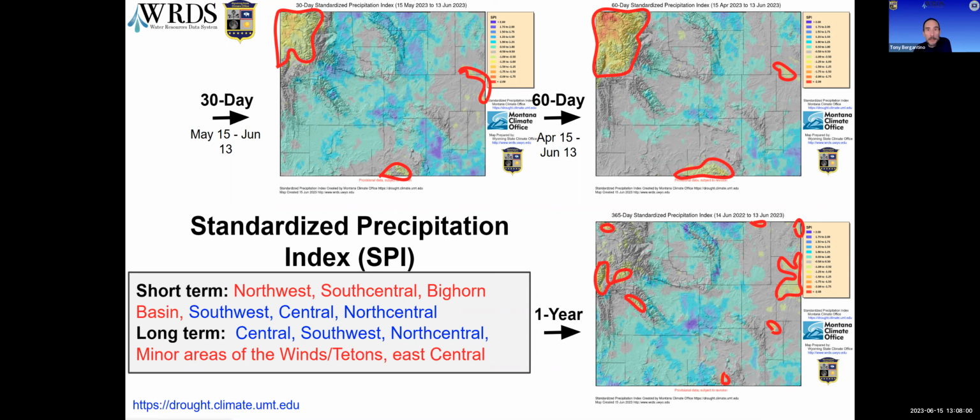I didn't circle the blue spots, as you can see the widespread wet signal on these maps, so didn't want to clutter everything up too much. At 60 days, they're on the upper right. The Northwest tends to stand out a little bit as dry. Still an area in the Bighorn Basin showing up last month that has now disappeared, even though a small blob on the dry side in the center of Bighorn County there.